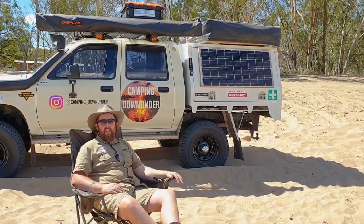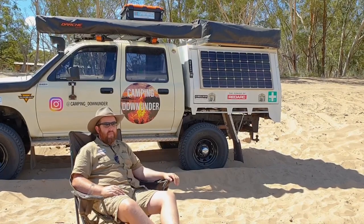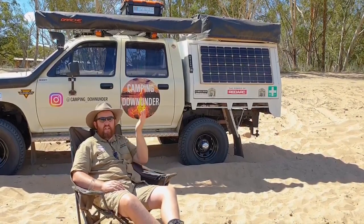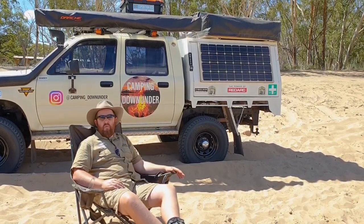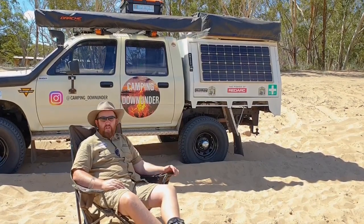I'm really happy that my canopy is always set up, ready to go. Anytime I want to go camping, just jump in the car, head straight down the river, throw a bit of food, bit of beer, and I'm set to go. I also don't have the fuel costs of towing a 1.5 to 2 ton trailer around the country. That's a lot easier for me.